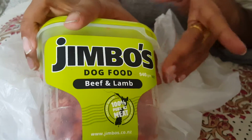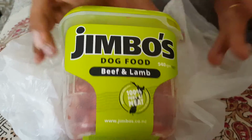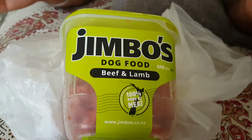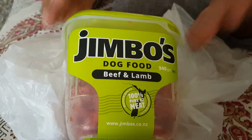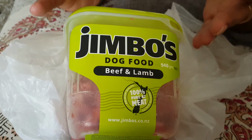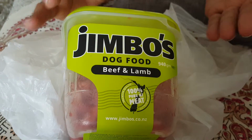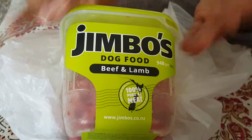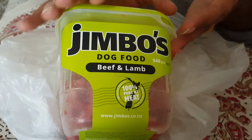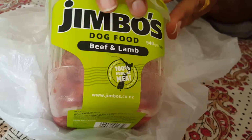Jimbo's is doing good. Thanks to Jimbo's for making this kind of stuff which our puppy loves. So give it a try. As I said, we are not a vet, and I have no connections with Jimbo's. It's just a personal experience, and what we give to our puppy, shared with you guys. If you want to try something different, go for it. It says dog food, but you can give it to a puppy. You just have to manage the diet accordingly. Unlike dry food, where you have to look for puppy food, in this one, it says dog food. That's all that is needed.